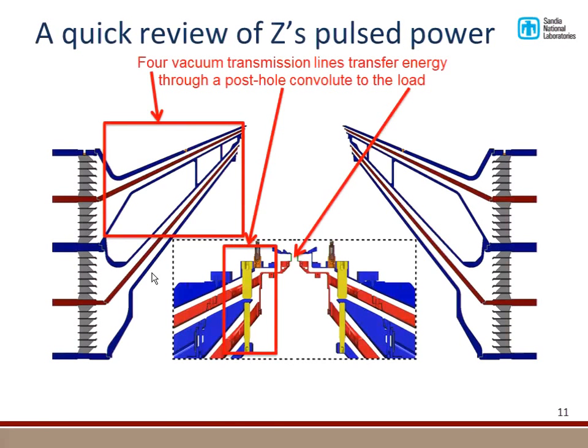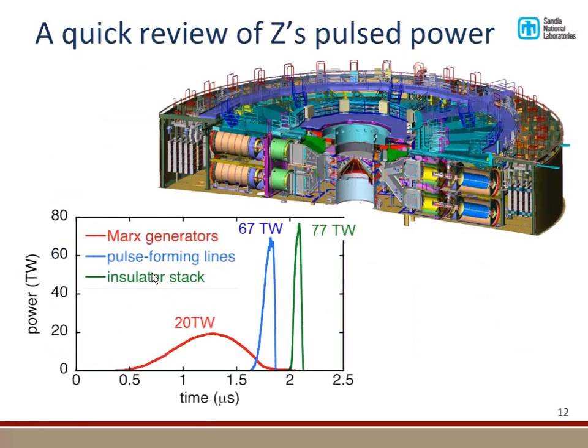And again, we're using these 4 because we're trying to reduce the inductance. As you have your current paths in parallel, you have a lower inductance. So like I said, this is all done as a form of pulse compression. If you just take the power coming out of these Marx generators located here, you only have about 20 terawatts, and it's spread out over a relatively long time, a microsecond or so.